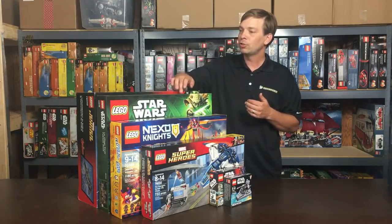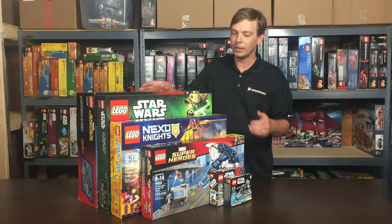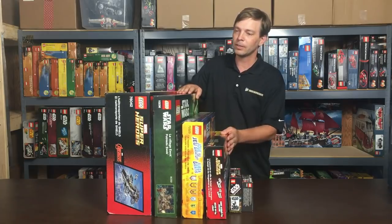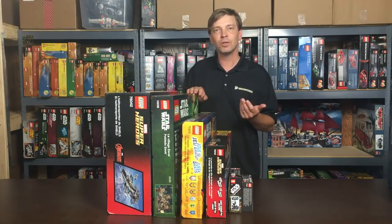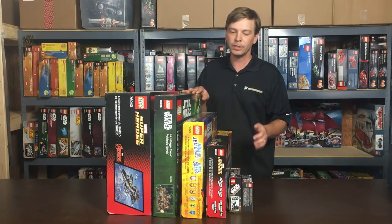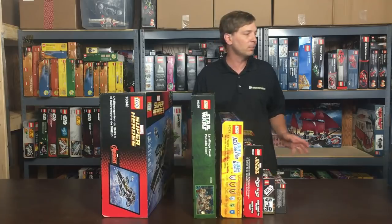So about 2 of these fit into the same size space as a Shield Helicarrier. Right, so there you go. Take a look at all those boxes. But really, when you're spending $250, you're probably more into the adult fan of Lego range. And of course, Lego tailors sets specifically to the adult fan of Lego.